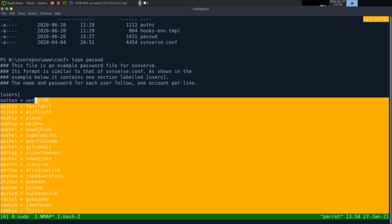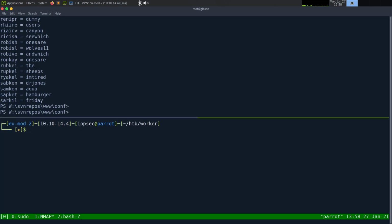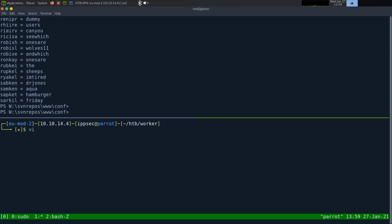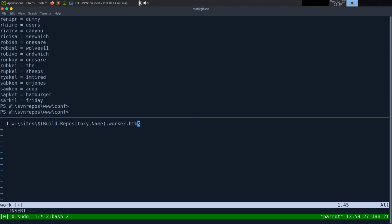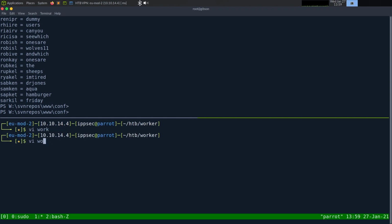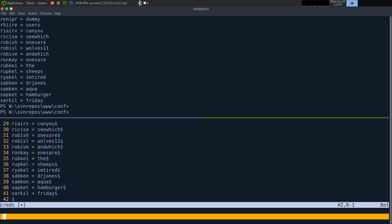So we can copy this and see if we can log in with these accounts. So Control Z. Okay, there we go. I'm in the nmap window, so this is no longer nmap. V, I'm just going to do work. And I'm going to put this in the format I want. Actually, let's put this in creds. And then put it in the format I want, which is going to be %s space equals space, and I put a colon there.